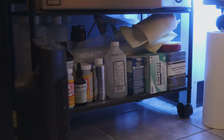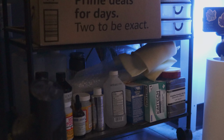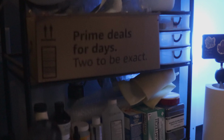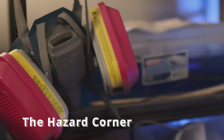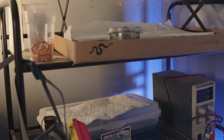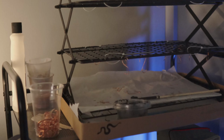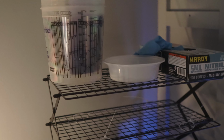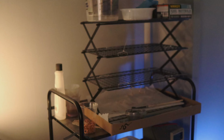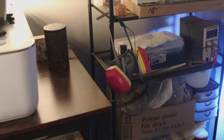Directly behind my desk, I keep my electroforming station. I actually put the entire station on a rolling cart, so if I need to, I can easily move it around, and it was less expensive than getting a wire shelf. I also call this my hazard corner since there are a lot of dangerous chemicals on here, hence the respirator mask. The very top of this cart has my baker's rack where my jewelry hangs from those handmade S-hooks, or lays on parchment paper depending on what stage of the process it is in.